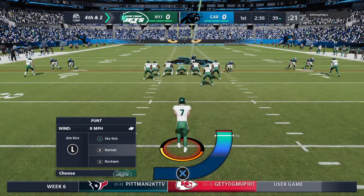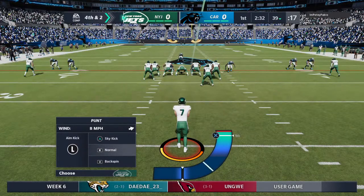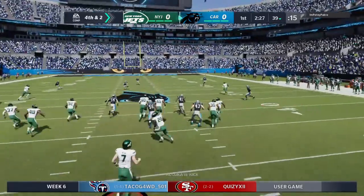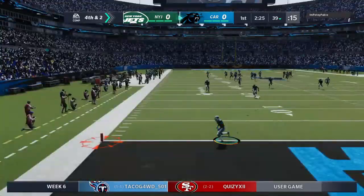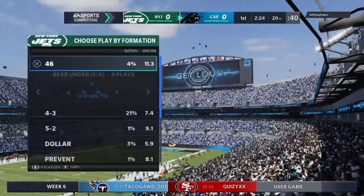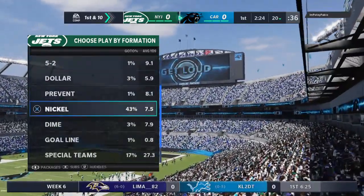Back deep, Tariq Cohen. He gets us away. It's a good one, drawing toward the sidelines. And this will hit just beyond the goal line as it's into the end zone for a touchback. 20-yard line.